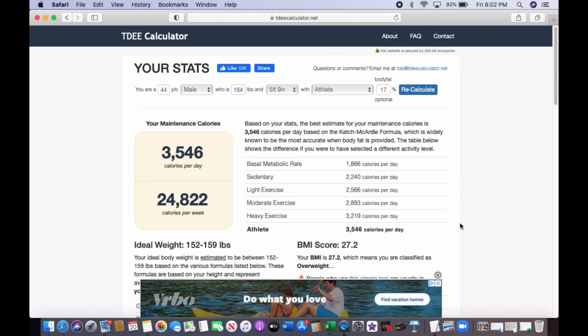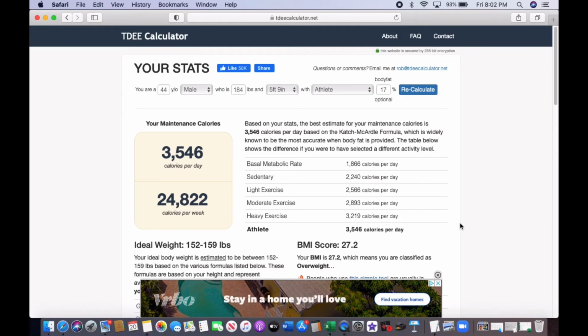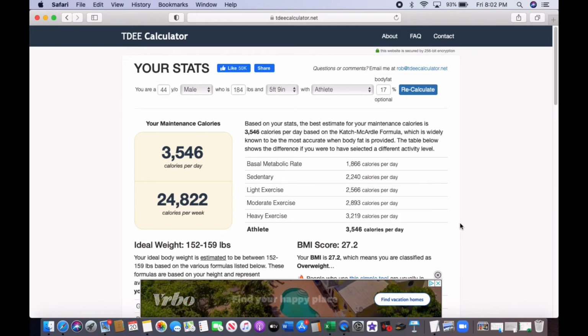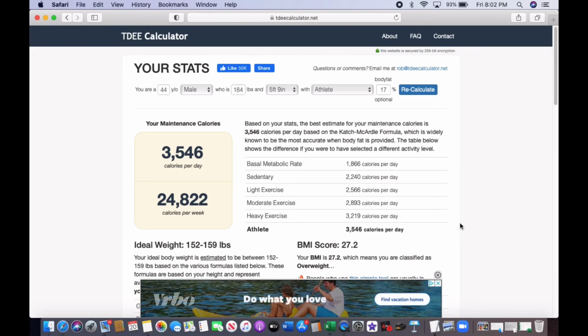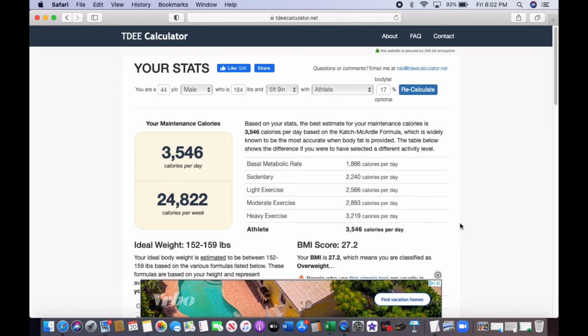So over time, as you get into better shape, all these numbers may increase because your body will require more nutrition. Your TDEE could go up. So I would start there and kind of see where my weight loss is. Now you want to be somewhere roughly around 1 pound to 2 pounds of weight loss per week.